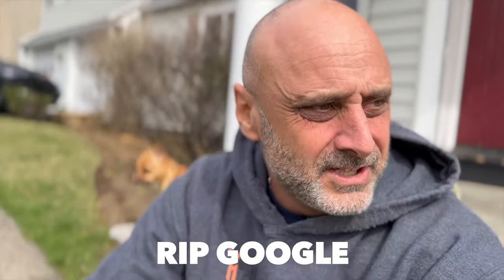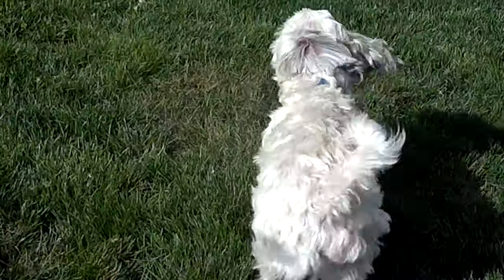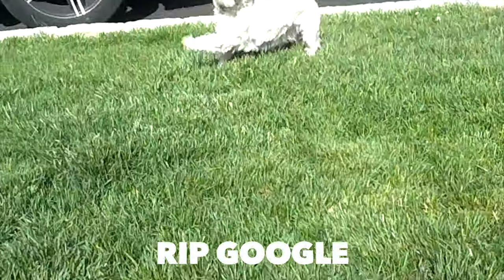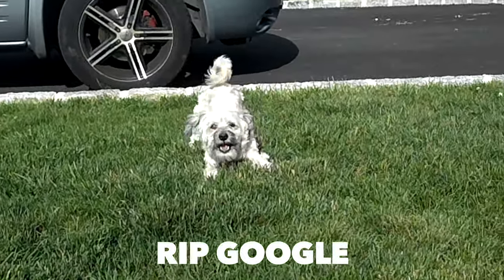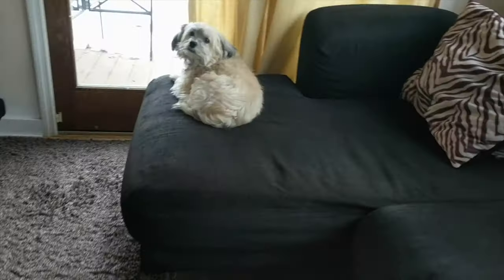Previous dog died a year ago. Up till now, I couldn't really talk about him. The whole family had very strong emotional feelings for him. Kids grew up with him. We had him for like 12 years. His name was Google. Is Google.